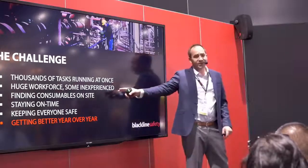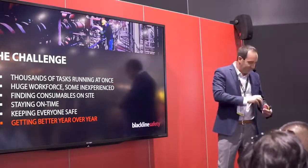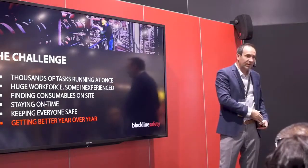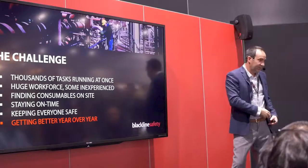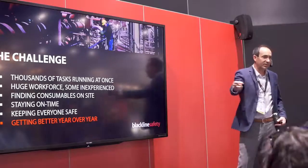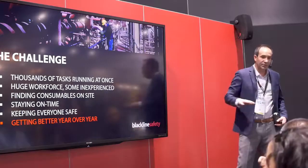Finding consumables on site is a really big one. So in addition to this, now we've got a thing called a tool tag. I've got a team of people walking around with a G7 on. The tool tag is the thing you can see on the wall there. The tool tag communicates through Bluetooth, and now I can start to track where my tools are, where my consumables are on site, because I've got thousands of people walking around. I can now track whatever tools I want to.